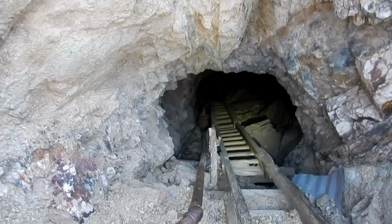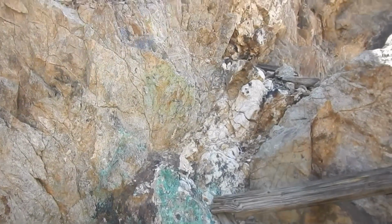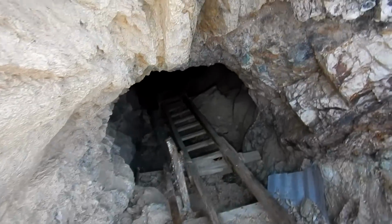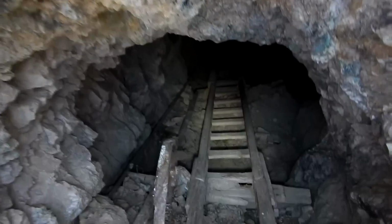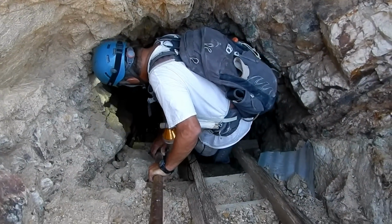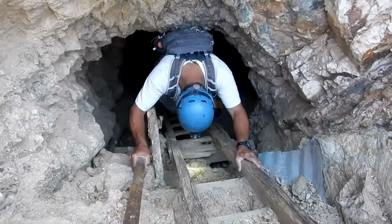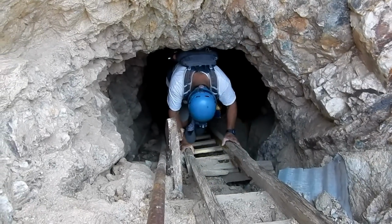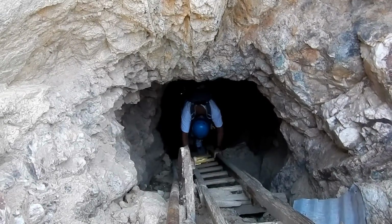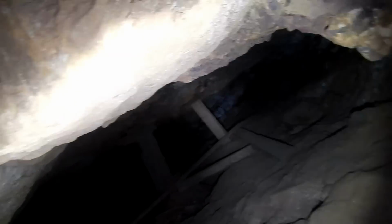The skip ladder is somewhat intact. Let's see if we can get down a little ways. It's going to follow this beautiful vein down. You can see it going all the way across the countryside out here. Okay, it comes into a stope here with some stones.